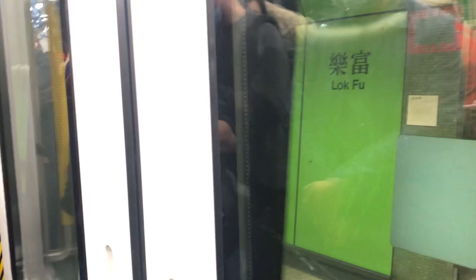So overall, six words: awesome exterior, amazing interior, bad announcements. There you go, six words to conclude my thoughts on Q-Trains here. And they're also pretty quiet, so it's actually pretty good. I cannot even hear anything.